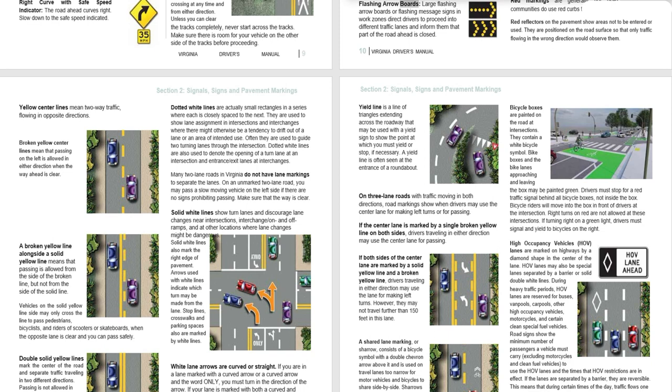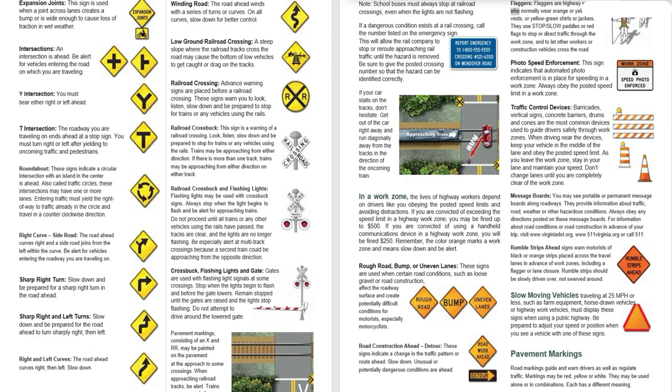Flashing arrow boards. Large flashing arrow boards or flashing message signs in work zones direct drivers to proceed into different traffic lanes and inform them that part of the road ahead is closed. Flaggers are highway workers who normally wear orange or yellow vests, or yellow-green shirts or jackets. They use stop/slow paddles or red flags to stop or direct traffic through the work zone, and to let other workers or construction vehicles cross the road.